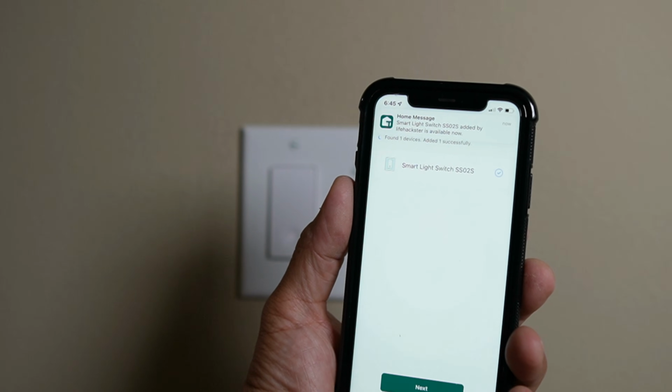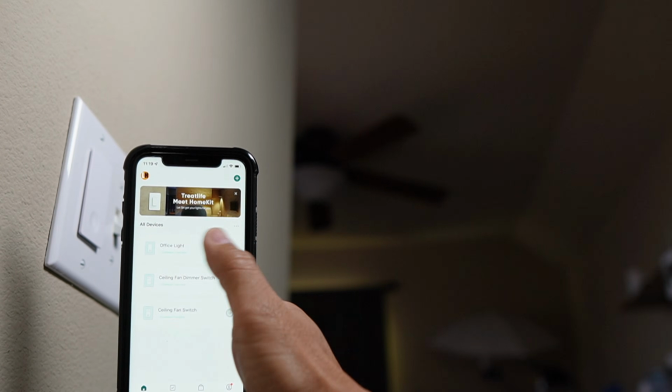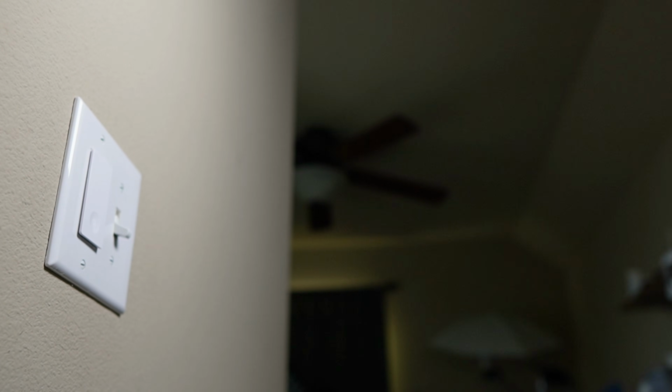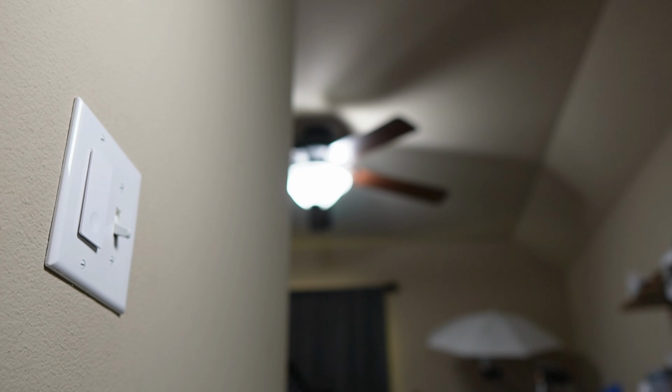Switch is connected. Now I can turn on and off my office light using the app, and I can also physically toggle on and off the light switch itself and use voice commands. Turn on office light. Turn off office light.